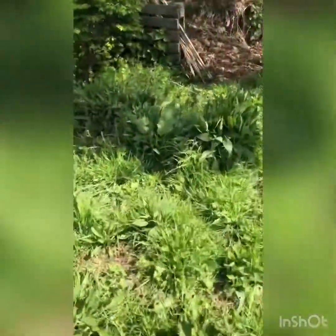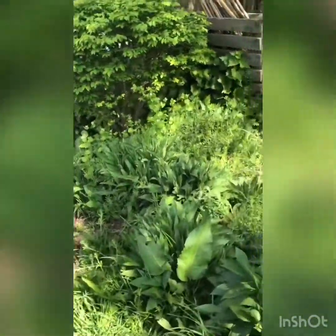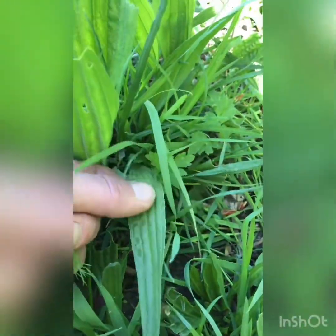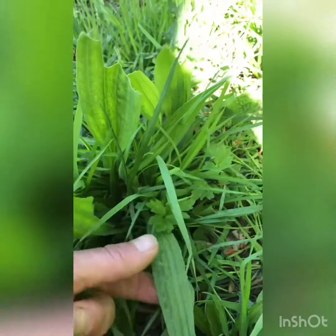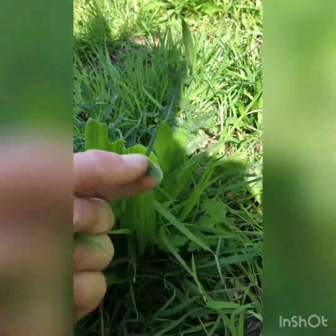And plantain, plenty of that about too. Let's find a good patch. We did actually dig out a little bit of it. Here's a bit. This one, ribwort plantain, brilliant antihistamine. Start making into oil for bites and stings, or tea for hay fever. You can always tell it from these long ridges along the leaf, like train tracks.